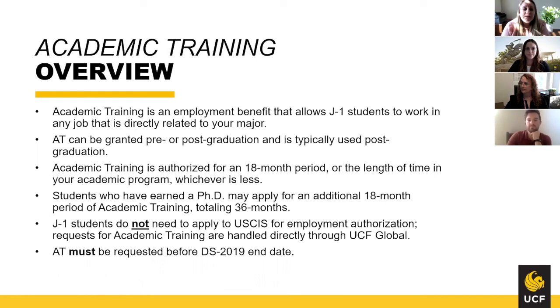Academic training is authorized for an 18-month period or the length of time your academic program is, whichever is less. Some of you may be here for only 6 months, some of you may be here for the full 12 months. So students who have earned a PhD may apply for the additional 18-month period of academic training, totaling 36 months of academic training. J students do not need to apply to USCIS for employment authorization. All you need is to request the academic training and we will get you a new DS 2019 with the authorization for that.